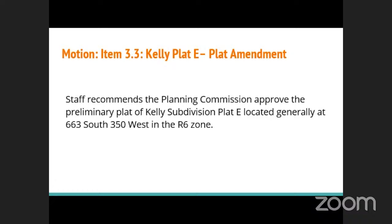I move that we approve this request. Okay, well, so we have to read the text. We have to read the text, yeah. Right. Okay, I'll just read the whole thing. I recommend we approve the preliminary plat of Kelly Subdivision Plat E, located generally at 663 South, 350 West in the R6 zone. I second. Jim? I second it. 2 seconds. How do you beat that? Aye. Aye. Aye. Aye. Aye. Aye.